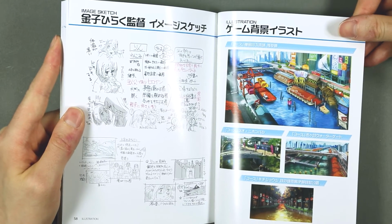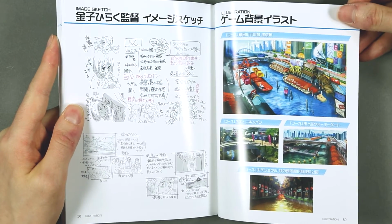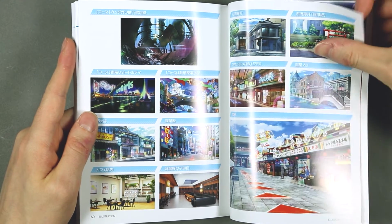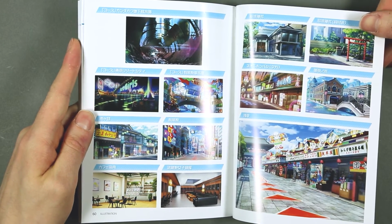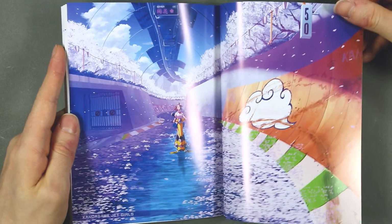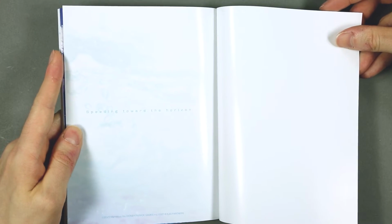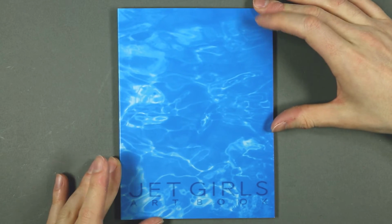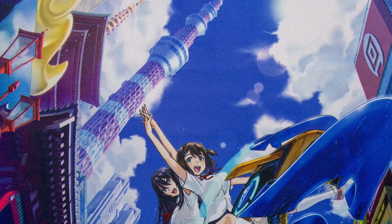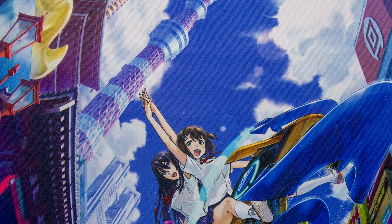And the settings, so yeah, the original settings were a bit more futuristic than they are in the final product. Speeding towards the horizon. And this is the art book. This is the final piece of the EbTen limited edition of Kandagawa Jet Girls.